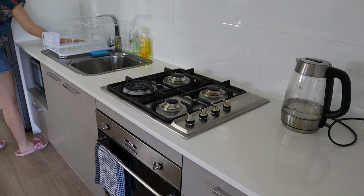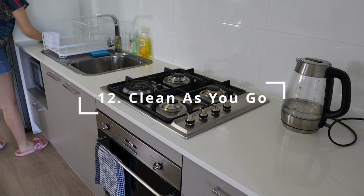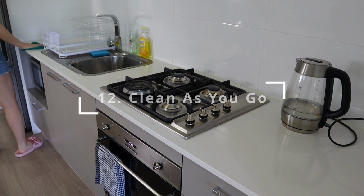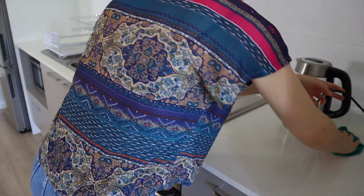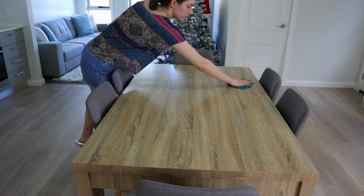And lastly, once you've gotten your home to a nice, refreshed state, then make sure you maintain it by cleaning as you go. You have to constantly clean and maintain it, tidy it up. Don't let it get out of hand. Just take care of it daily, and it will be easy to maintain, and it will keep you refreshed and calm in your home.